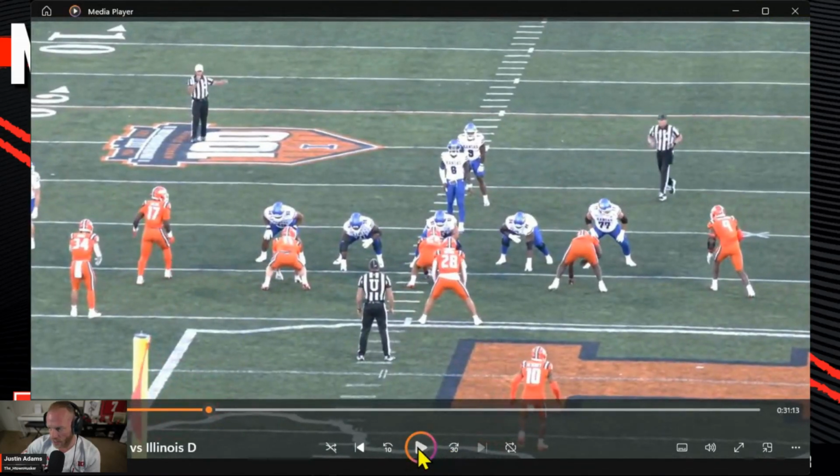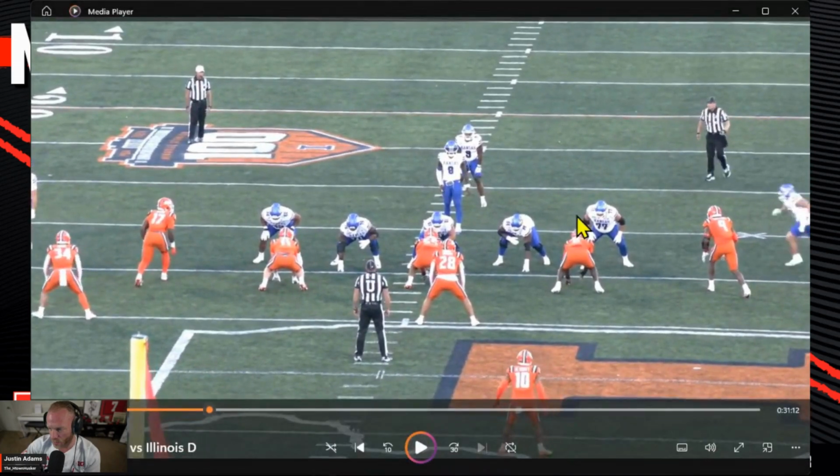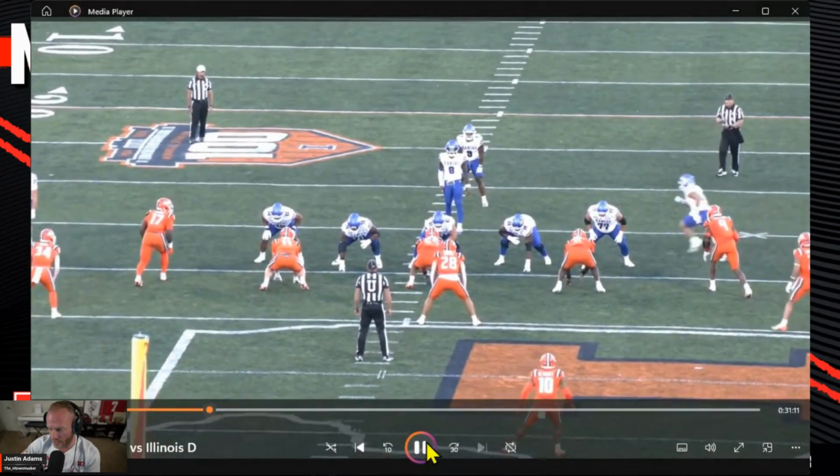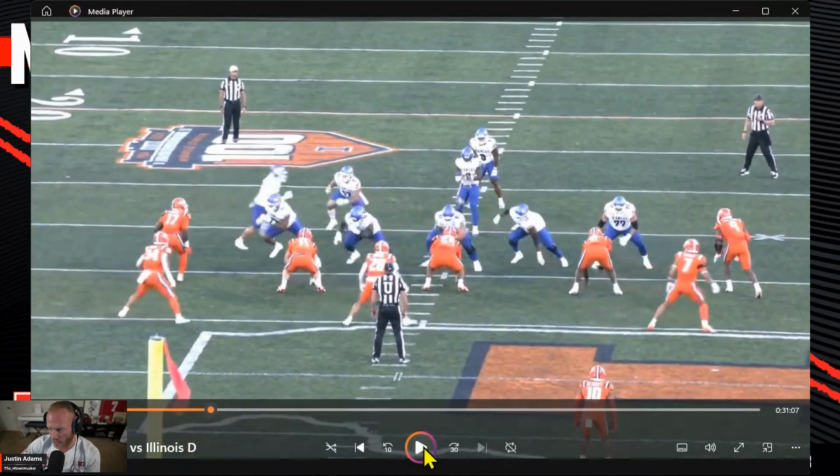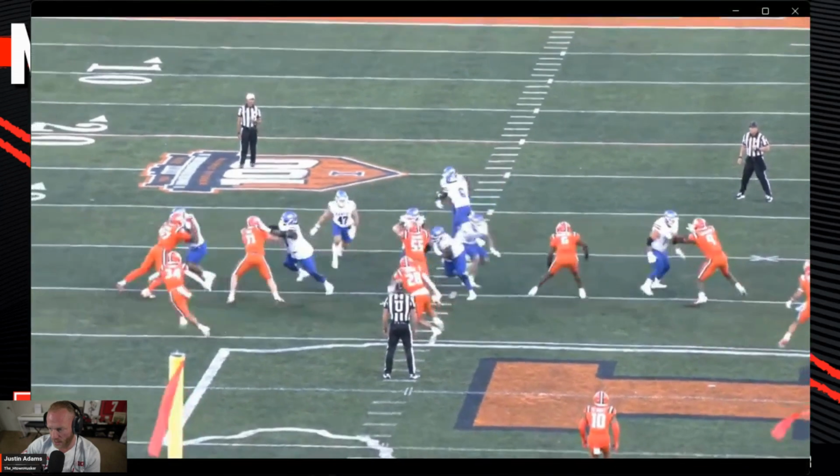Now, again, watch number 6 on this right-hand side. Dennis Briggs, number 6 right here. Just watch him. You're going to see a lot of him in this film review. Then you've got 28 again, Rosiek, number 7 here, number 9 here. But watch number 6 real quick on this play.